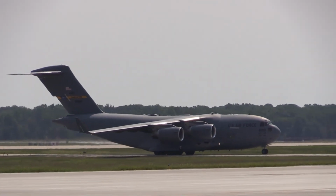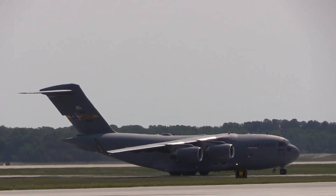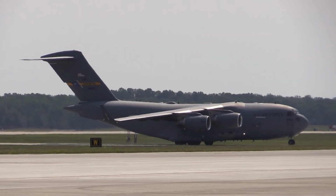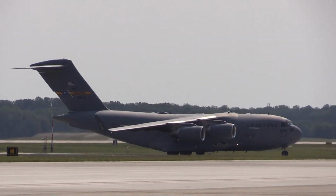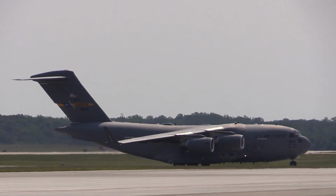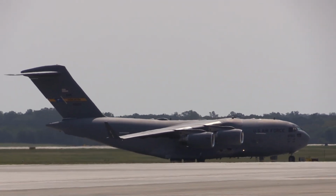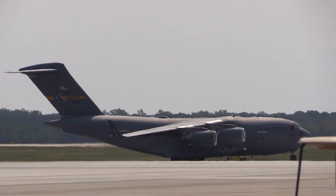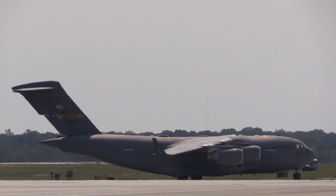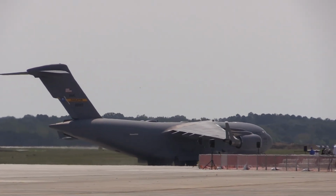Ladies and gentlemen, this concludes today's demonstration of the C-17 Globemaster III and just some of its unique capabilities. On behalf of the men and women of the United States Air Force, Air Mobility Command, and Charleston Air Force Base, we thank you for being with us today. We hope you enjoyed this brief look at the C-17 Globemaster III, the United States Air Force's core airlifter and workhorse, providing rapid global mobility for America, today, tomorrow, and into the 21st century.